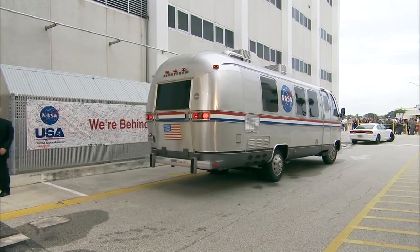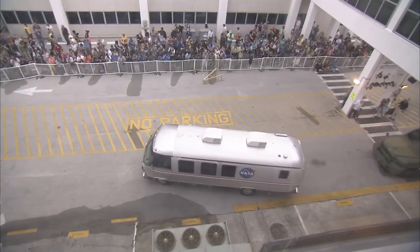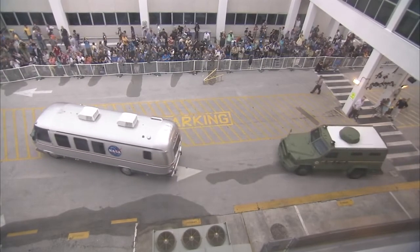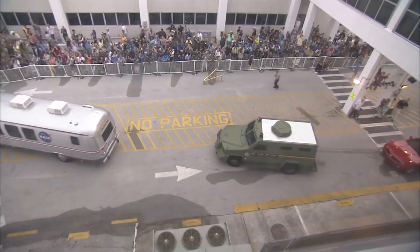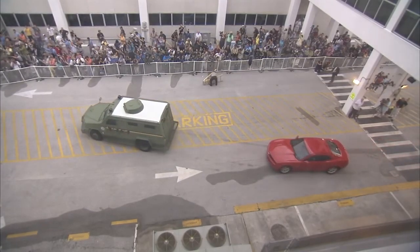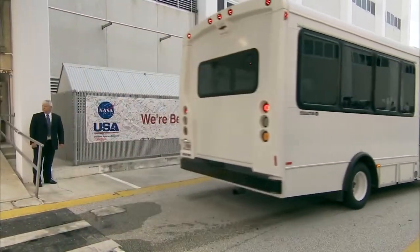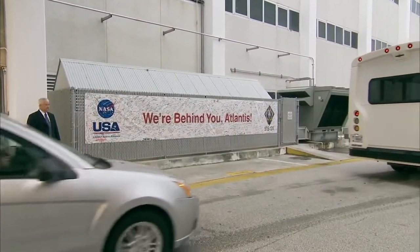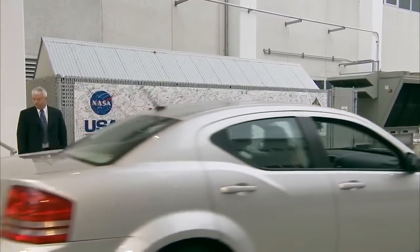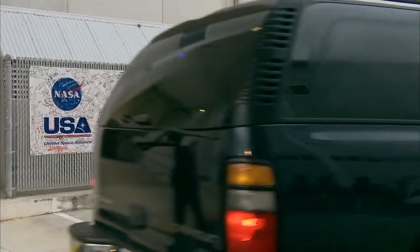And there they go, escorted by NASA security. There'll also be a helicopter flying overhead. It's about a 20-minute ride out to launch pad 39A.